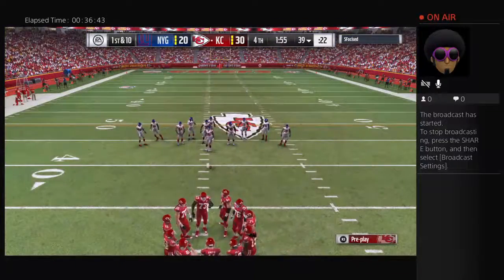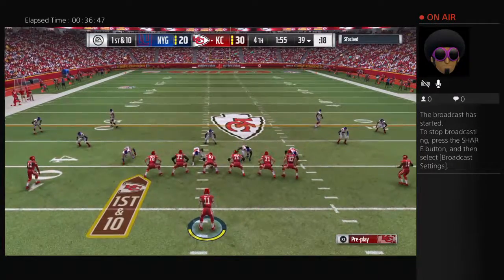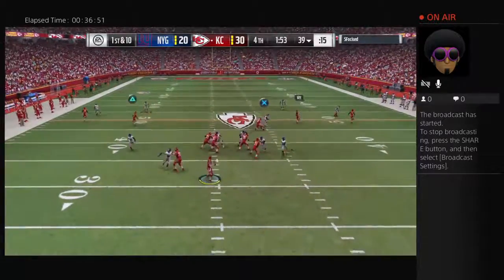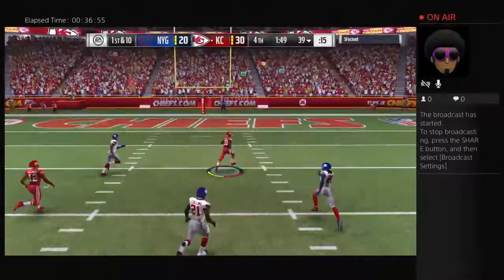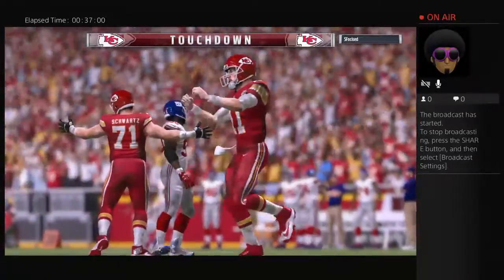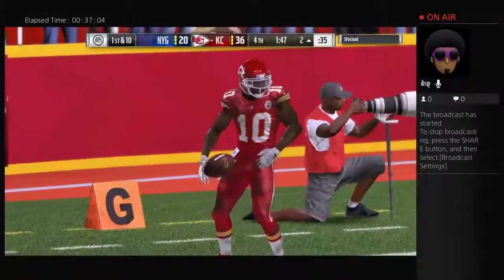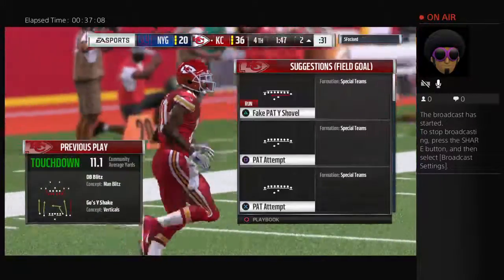So here we go, 1st and 10 now. Throwing now, Smith. And Hill with it over the middle. And all the way in for a Kansas City touchdown. A big play there. 60 yards. And the Chiefs add on to their lead.